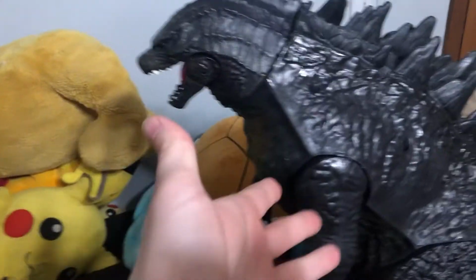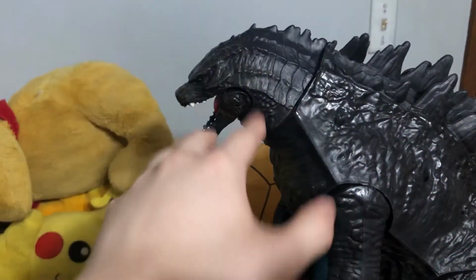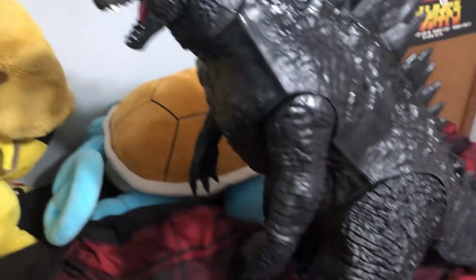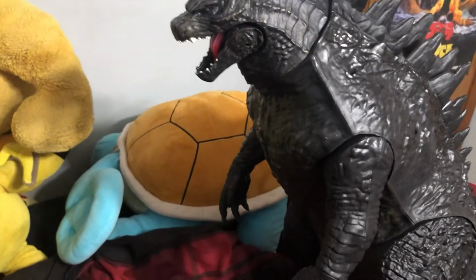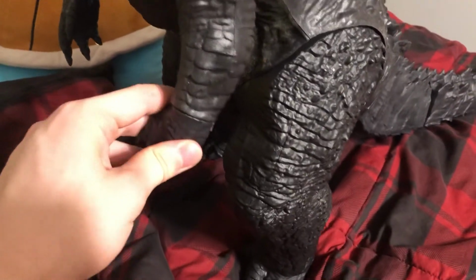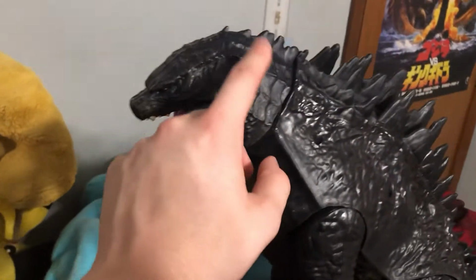And I understand the want, the need for something like the NECA 2014 figure, and I get it. Listen, I get it. I've seen the reviews, and yes, I do agree. Joints here, much better articulation across the board, and of course, a comparable size. However, this thing is 40 inches long, and I'll be honest, with the articulation it has, it is limited. Don't get me wrong. It only has 10 points of articulation, plus its swinging tail, making that 11.